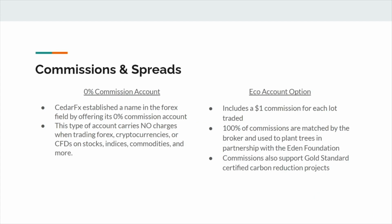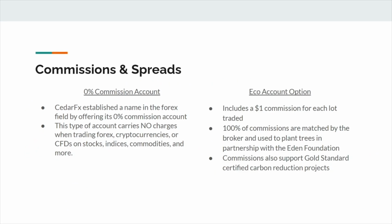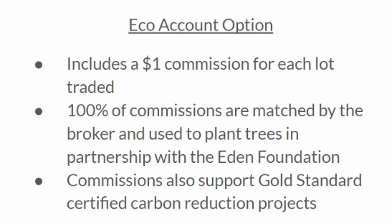Let's talk about the commissions and spreads available on this broker. They have two options from what we can see here. They have a 0% commission account, which is basically a commission-free forex account, which is kind of cool. They charge nothing when trading forex, cryptocurrencies, or CFDs on stocks, indices, and commodities, which I think is a pretty good option. And then you also have the eco-friendly option, or the eco account, which includes a $1 commission for each lot traded, which is really not bad at all, actually.